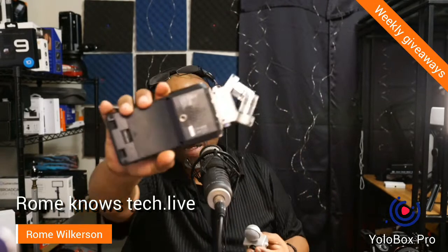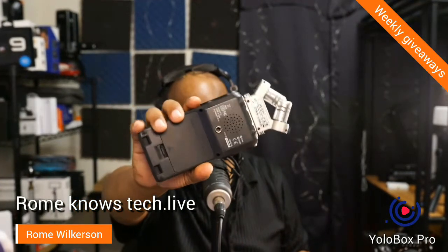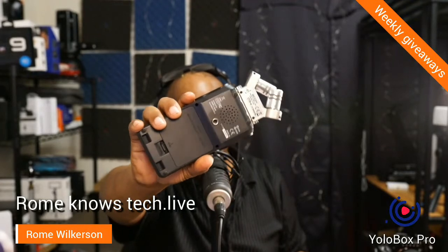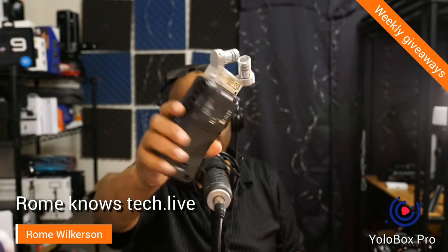Now, you're not limited to the two microphones that you see here. Zoom also makes a number of different microphones, including some shotgun microphones that will work with this same little field recorder. Now, this one does have a little speaker underneath it. I don't recommend it. I think if you're going to listen to the audio you've recorded on this, either copy it off or plug in a set of headphones. That's going to give you a better experience.